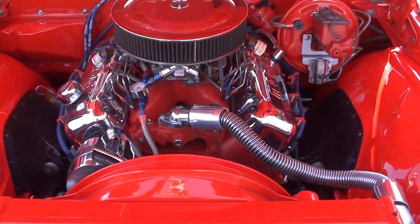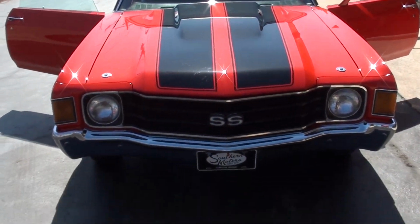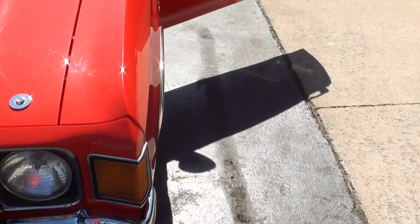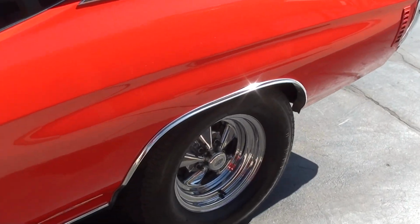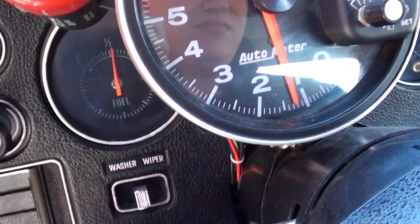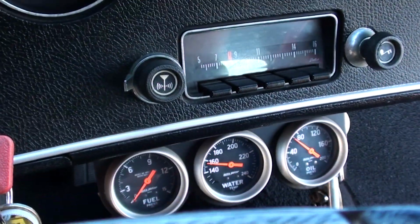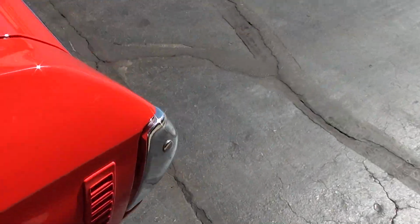Horsepower. I mean, I just love horsepower, man. These cars, when they pound the ground like that, I love it. You pull into a car show, people go nuts. Tach works, fuel gauge works. See that? Your other gauges down there, they're all functional. Yep, that's the only two switches you need to start it. Fires up real easy.